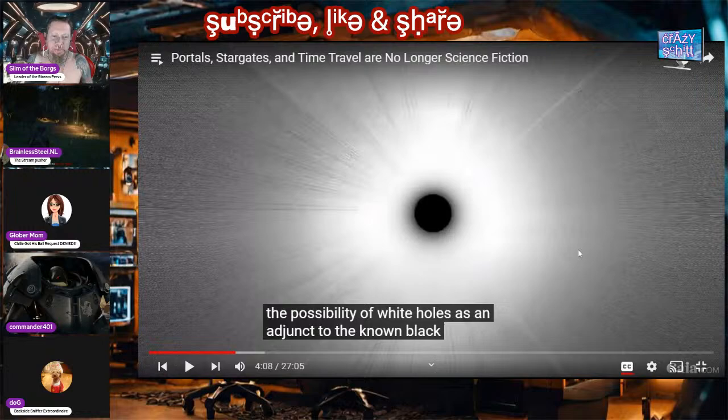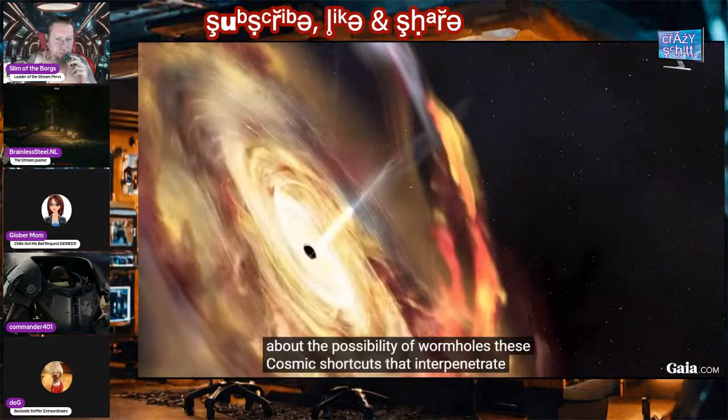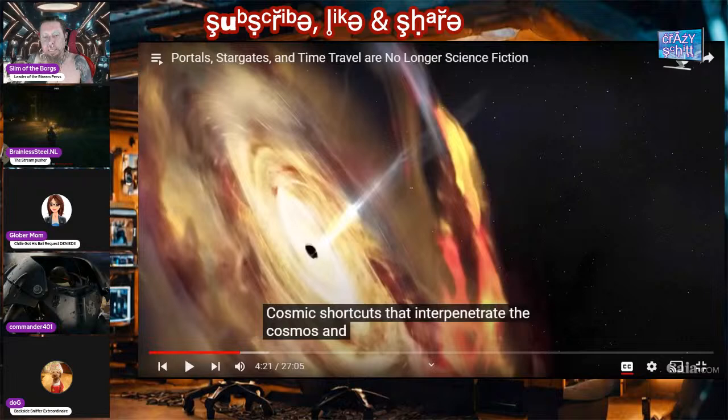Okay, let's keep going. The white hole and the black hole would be connected through some form of a conduit. And we started then to think about the possibility of wormholes, these cosmic shortcuts that interpenetrate the cosmos. But that's in the middle of fucking nowhere. How is that going to happen on Earth? Well, isn't that like saying a black hole that sucks in everything, crushes even time? The other side of that is a white hole that's spewing out in another universe. Yeah, exactly. When you take it in the black hole, you're going to spurt it out of your other white hole.